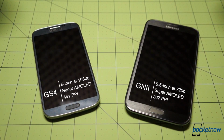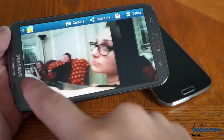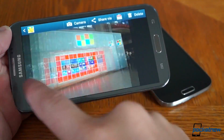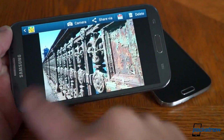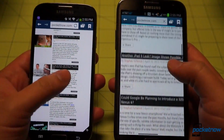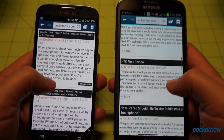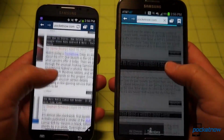That's nowhere close to the sharpness of the S4's 1080p 441 ppi Super AMOLED panel, but the Note 2 screen still provides wonderfully rich colors, deep blacks, and more than enough sharpness for the average user. And the added acreage is a big advantage to those who just want more screen. Still, whites appear a bit more green on the Note 2, and the difference in sharpness is detectable on text-heavy pages, so the S4 will still be the preferred choice for display purists.